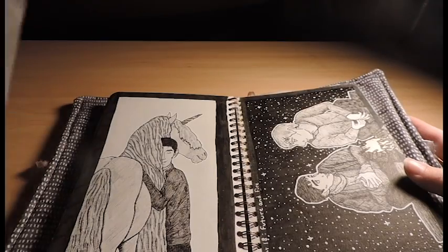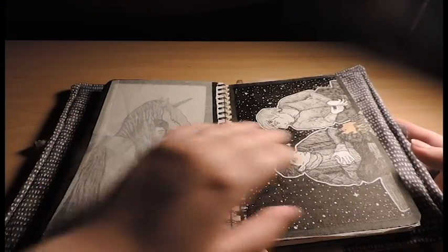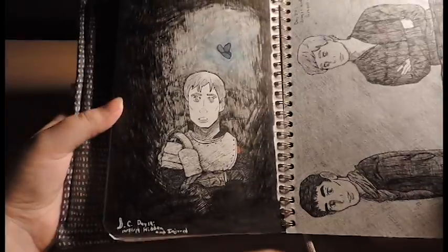I was using Uniball, and Uniball smears. It never dries, so I'm stuck doing that because it smears against paper for some reason. I don't know why. Apparently it hates me, so I'm not using them anymore.